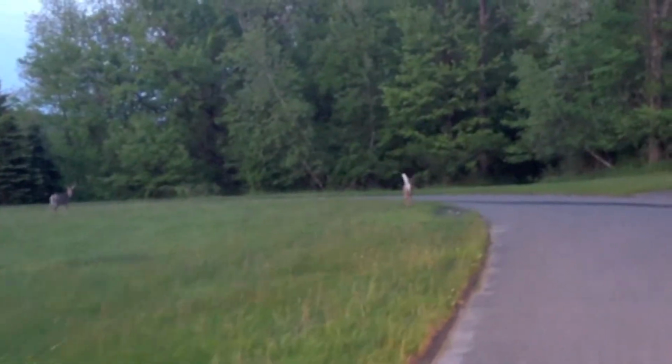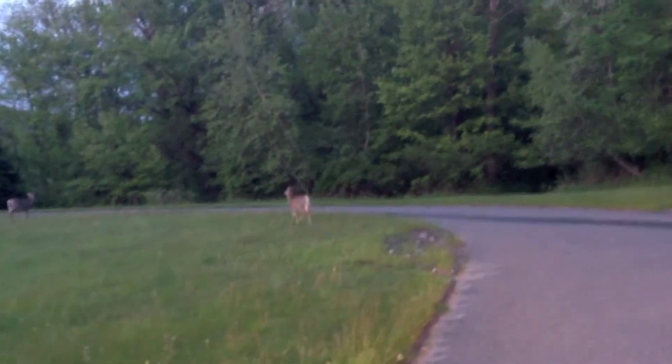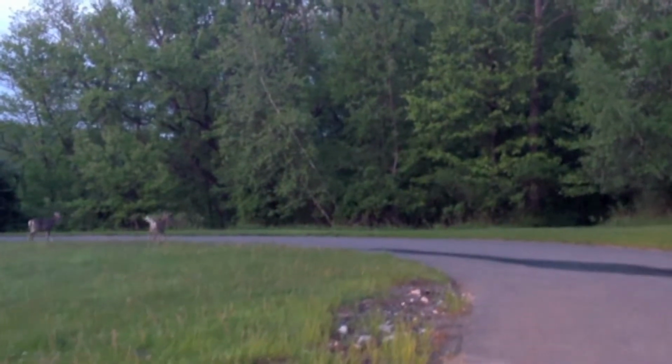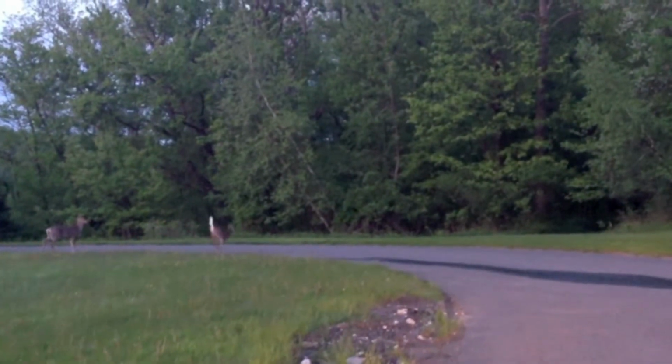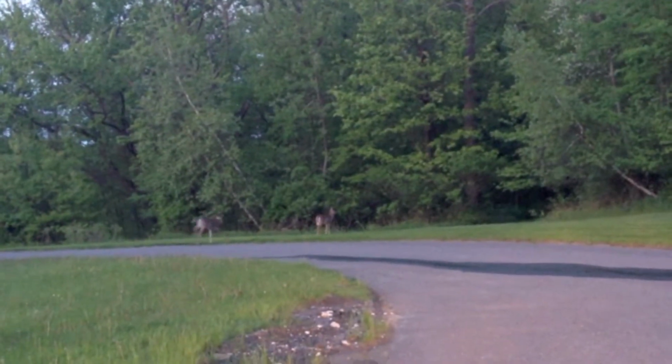White-tailed deer are part of the Mammalia classification. Their fur is reddish-brown with a white belly and white tail in the summer. In the winter, their reddish-brown color changes to grayish-brown. Most of the feeding is early in the morning or at sundown.